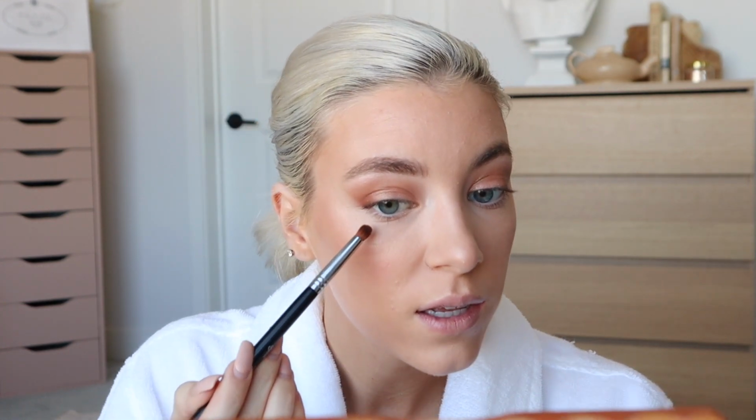It is now time to do the under eye shadow. So what I'm gonna do is I'm just taking a mixture of just the two shades that I had in the crease, and we're going to lightly smoke out the under eye.